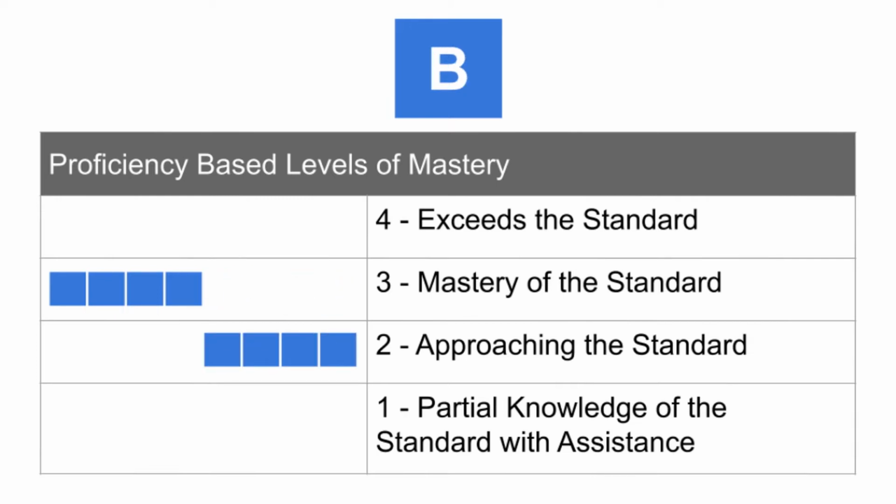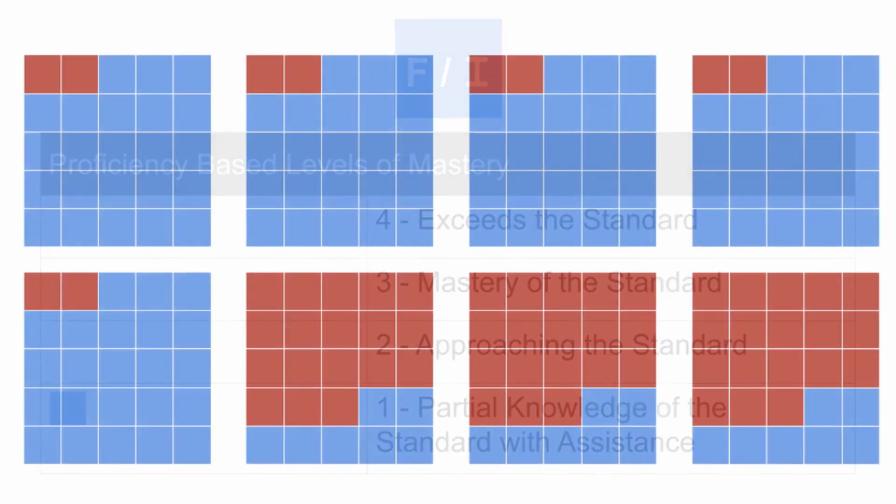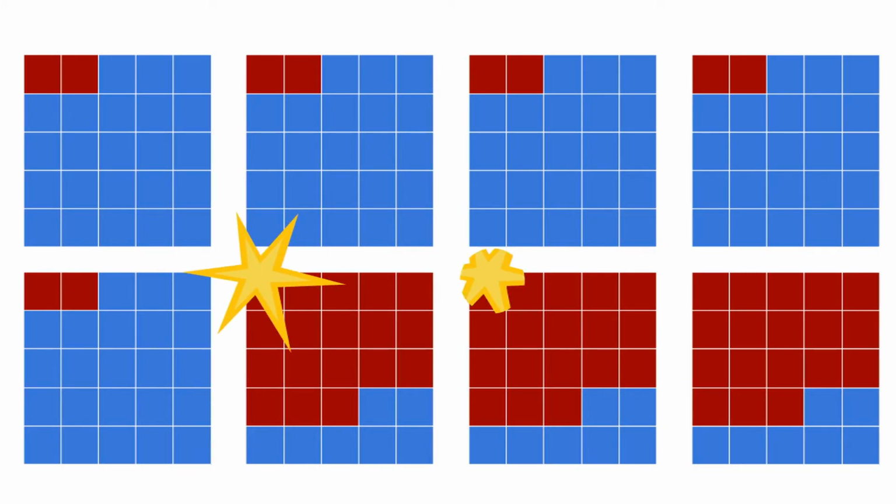This is a B. The student has some 2s, but at least half of skills are at a level 3 or 4. This is a C. The student has a majority of 2s with some 3s and or 4s. If a student cannot score a 3 on any of the skills expected for a class, this is a D. All 2s. If a student has any 1s, they don't get credit for the class. It's either a failing grade or an incomplete. But the system does allow teachers, parents, and students to identify exactly which skill they scored a 1 on, which means they know better what they need to do to improve.